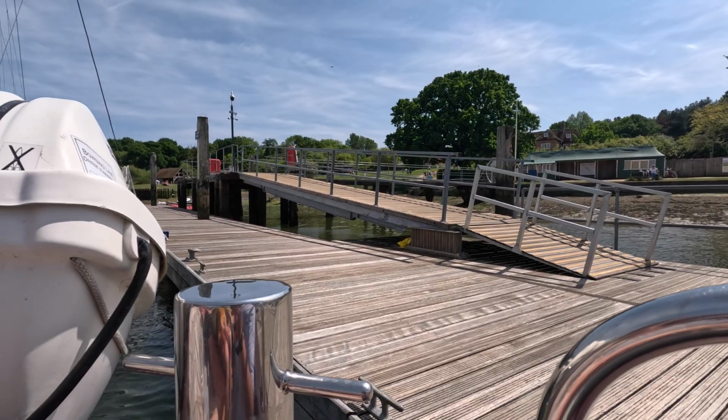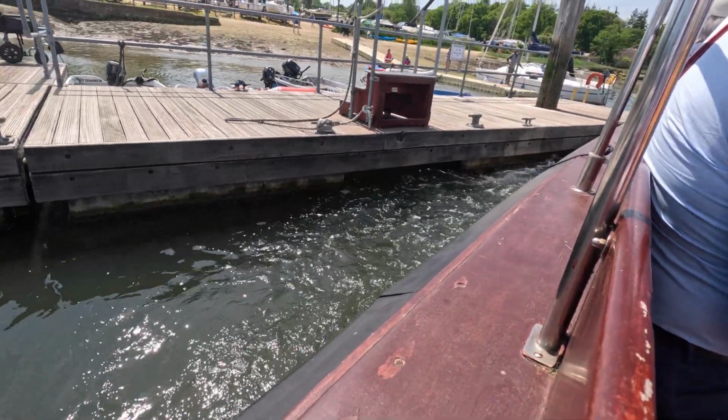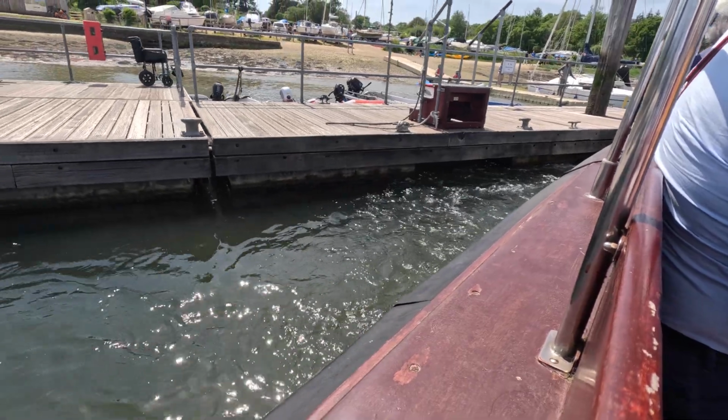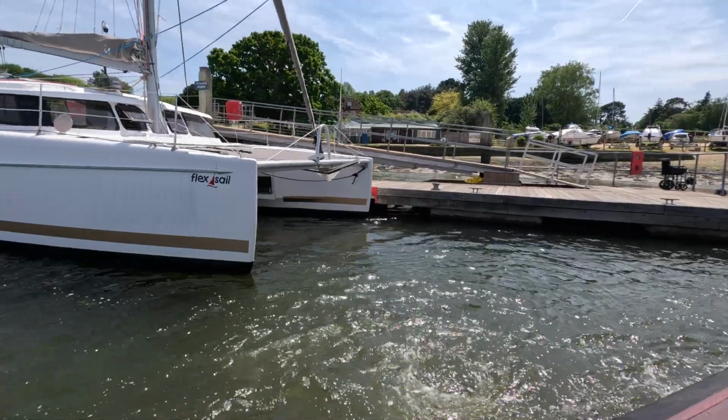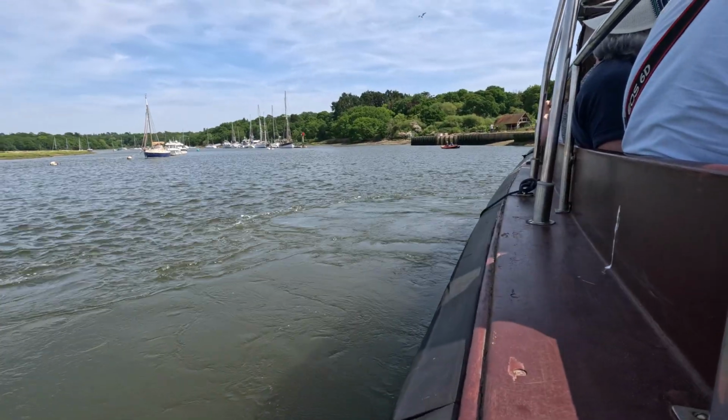In the unlikely event of an emergency, we ask you to remain calm, remain seated and await instructions from a member of the boat's crew. This vessel is well equipped with life jackets in order to meet the seats.